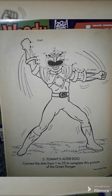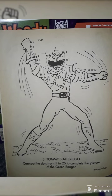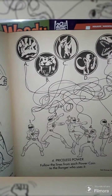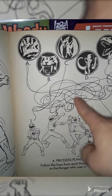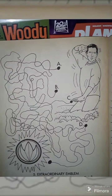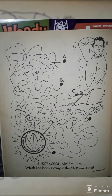And then here we got that classic stock art of Tommy flailing around. Tommy's alter ego. Connect the dots from 1 to 25 to complete this picture of the Green Ranger. And there we go. Someone completed it. Good job, whoever. Priceless power. Follow the lines from each power coin to the ranger who uses it. Wow, look at all the squiggles. Alright, moving on. Oh, more squiggles. Gotta love squiggles. Extraordinary emblem. Which line leads Tommy to the 6th Ranger power coin?